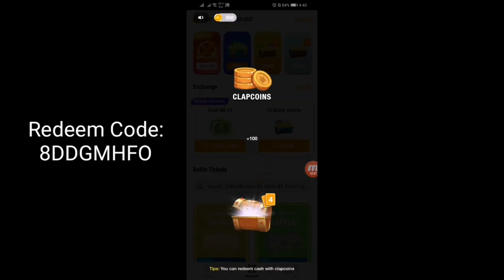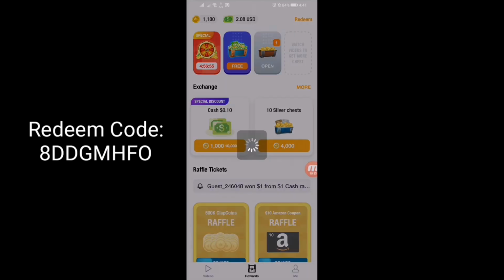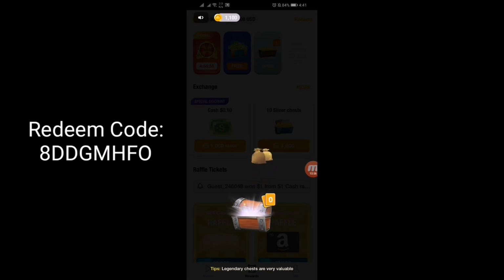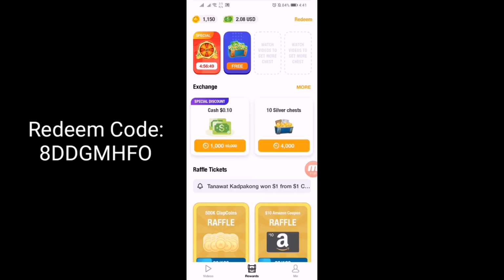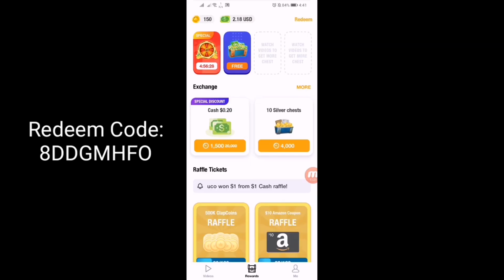So open it. We got 100, 50, 6, 8. Okay, we got all this from this gold chest. So we got 1000 coins, and now we will exchange it to money. So just click on this, and you will get 10 cents. Confirm. Here you can see we got 10 cents.